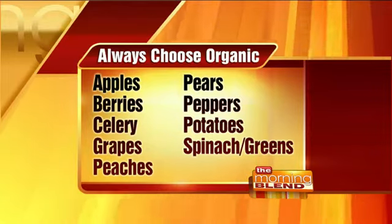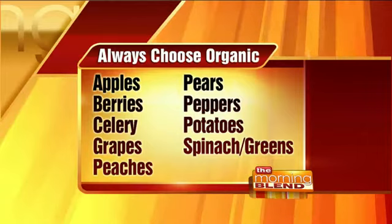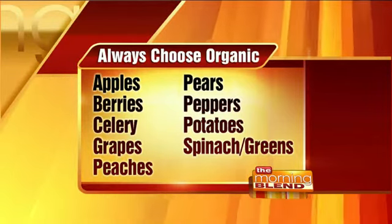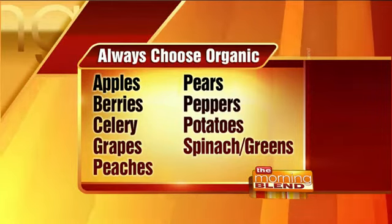Well, and you look at apples, berries, celery, grapes, peaches, pears, you eat the skin on those things, peppers. Right. So that's a good way to remember: anytime you're eating a fruit or a vegetable and you also eat the skin, it's good to buy it organic, including potatoes, which was the biggest shocker to both of us. It's on the list.